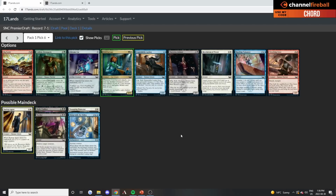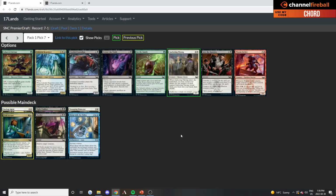I think Lackey is fine, but I haven't taken a blue card in a while. So now I take a gold card. That's my thought here, and as we go on through the draft. And then here, I took Throng.